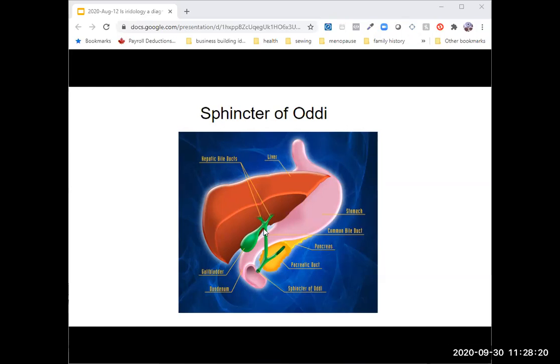One of the complications that often comes up after the gallbladder comes out is this sphincter of Oddi that's right down here, either develops scar tissue and begins to close off, or it goes into spasm and it spasms shut.